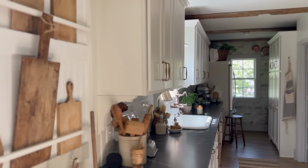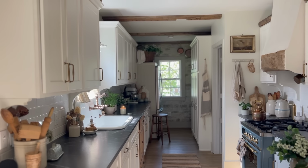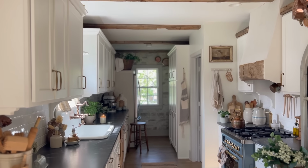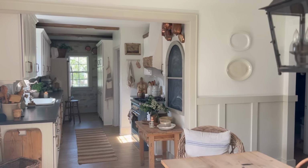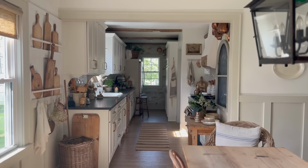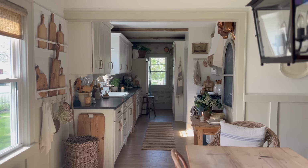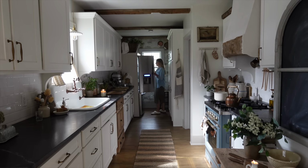If you know of a barn that is going to be burned down or destroyed, run over there and try to steal a bunch of beams first. No, I'm kidding. Don't try to steal them. But if you have permission, we have just used these beams over and over and over again in our home, and I'm so thankful for that friend who let us use them.